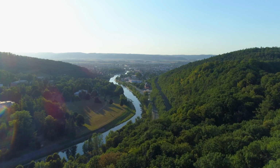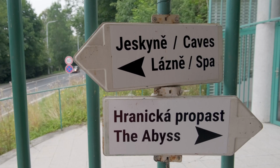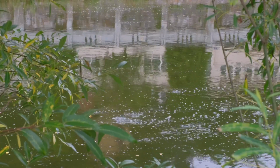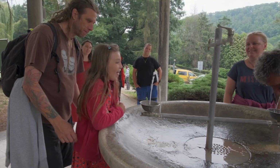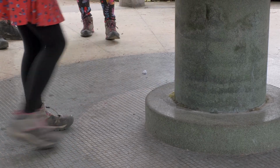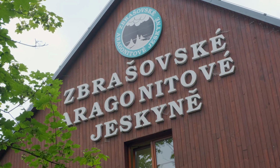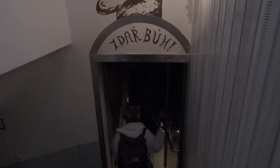Around the Hranice Abyss, thermal waters reach the surface, and they are responsible for the existence of many particular geological phenomena. The Bachva River runs in the nearby valley, and due to the carbon dioxide content of thermal waters, it is bubbling heavily. On the other side of the valley, there is a popular drinking fountain with natural sparkling water. By climbing a little bit higher, we can reach the entrance of the Zbrashov Aragonite show cave.